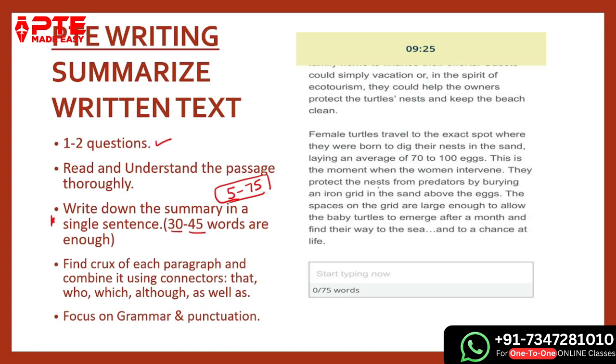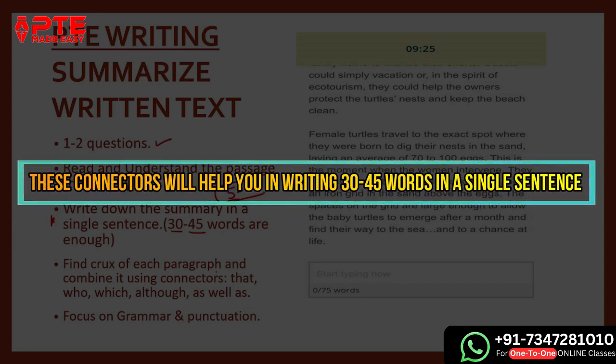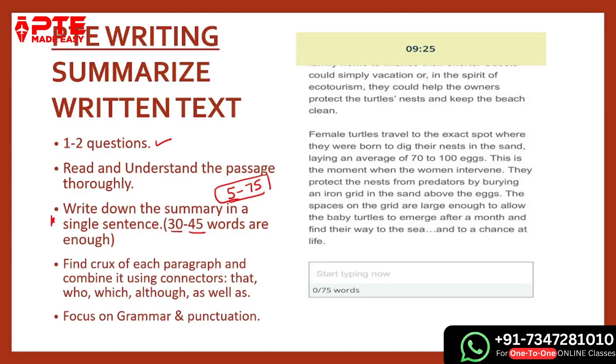So you'll get, let's say you have 3 paragraphs, write the crux of each paragraph. After writing the crux of each paragraph, you are going to combine the crux using connectors like that, who, which, although, as well as. These connectors are going to help you in writing, and that too like 35 to 40 words only in a single sentence. Okay. Focus on grammar and punctuation marks here if you want to score well.